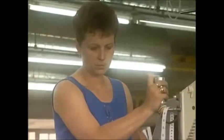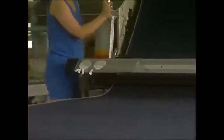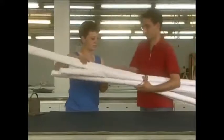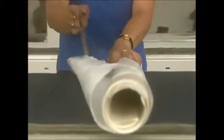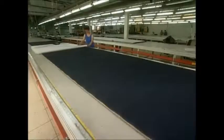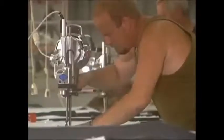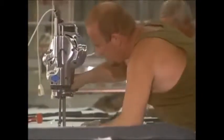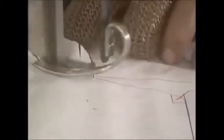This lady takes her work very seriously. If the material isn't lying flat, the jeans will be botched. Once it's all straightened out, they put the pattern on top. Then they can get cutting. This cutter might look like an extra from Braveheart, but he's actually wearing the glove for a very good reason: to stop him cutting his fingers off with the compass saw.